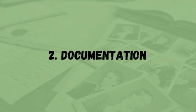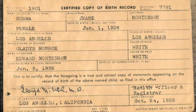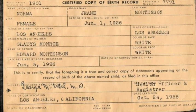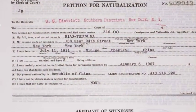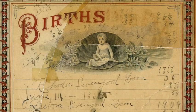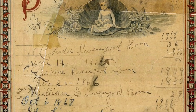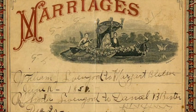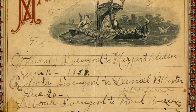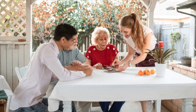Which brings us to the next step, documentation. You might already have some of the official documents necessary for research, such as birth, marriage, and death certificates, naturalization records, identification cards, old driver's licenses. You might even be one of the lucky ones to have a family Bible or family histories that detail a great deal of information. Even if you don't personally have this type of documentation in your possession, it couldn't hurt to ask around and see what other family members have.